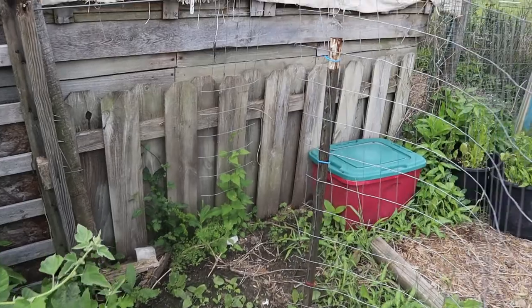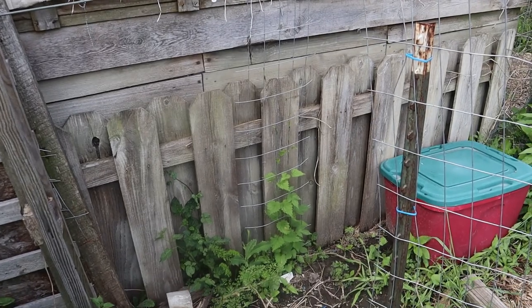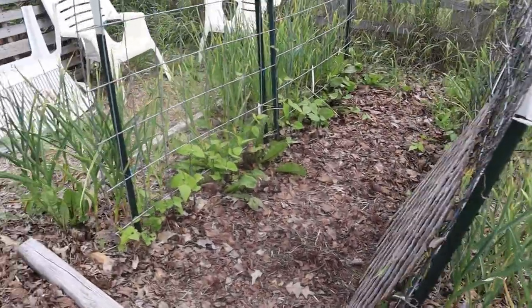And then back over there against the wall there is my hops, and it is growing up the trellis, so that's a pretty good sign.